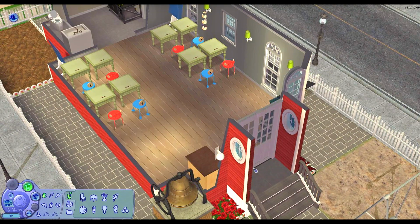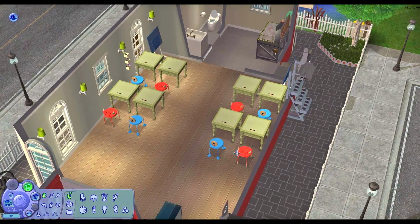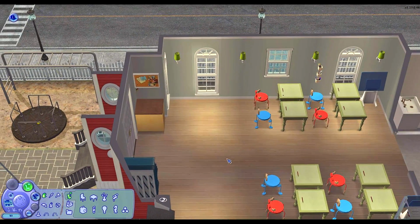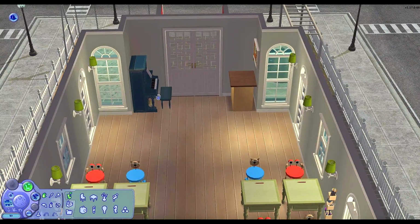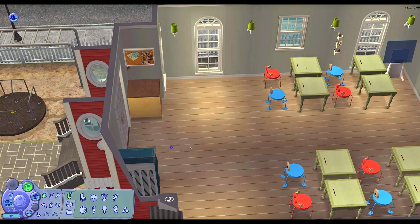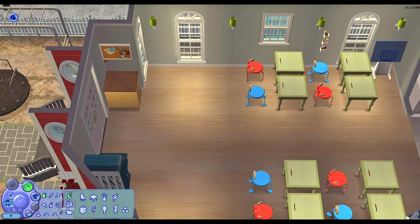Okay, so this is the room. It's really simple, but I have a plan. She said confidently. This is once again the buffet for lunchtime, piano for learning creativity. And then when I play this lot, the teacher will have in her inventory different things that she can take out for the free play period, basically.